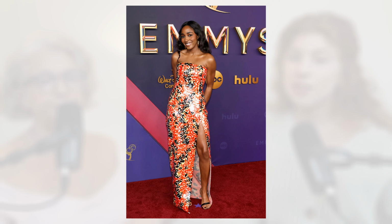I know this is crazy, but I think this is one of the best dresses of the night. I don't think it's crazy. I think it's the dimension coming together. I love the coloring, how it's almost like a leopard print. It's perfect. The thing that makes it quirky and that I love about it is the reflectivity.